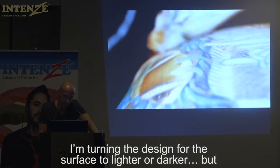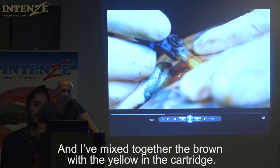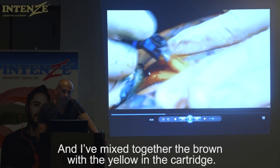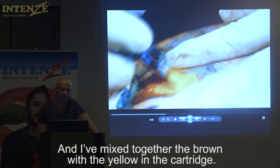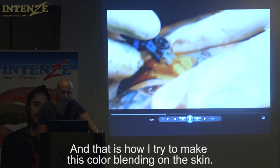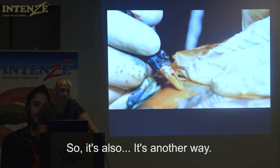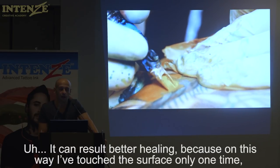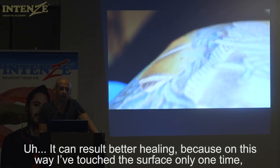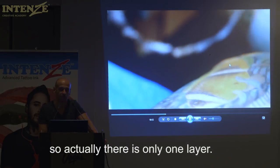But what we are seeing now, you can see that I started with this brown tone, and I mixed together the brown with the yellow in the cartridge. And that's how I try to make this color blending on the skin. So it's another way. It can result in better healing, because this way I touch the surface only one time, so actually there is only one layer.